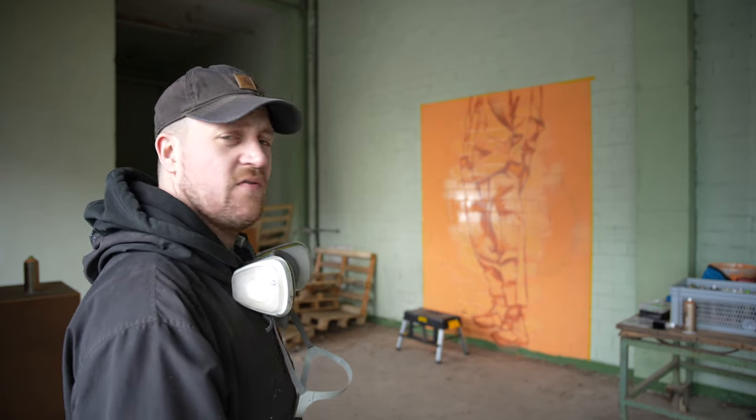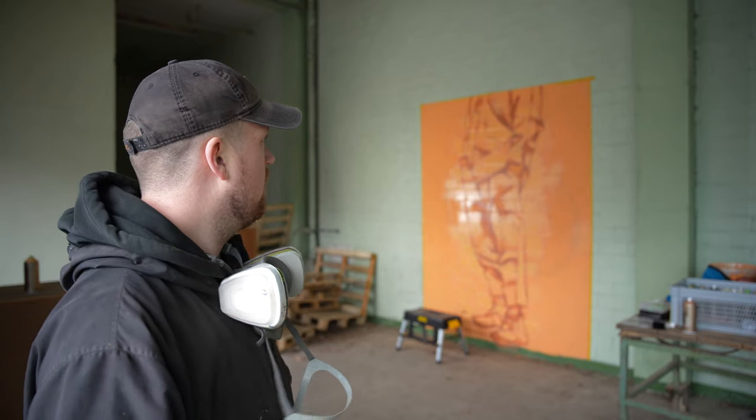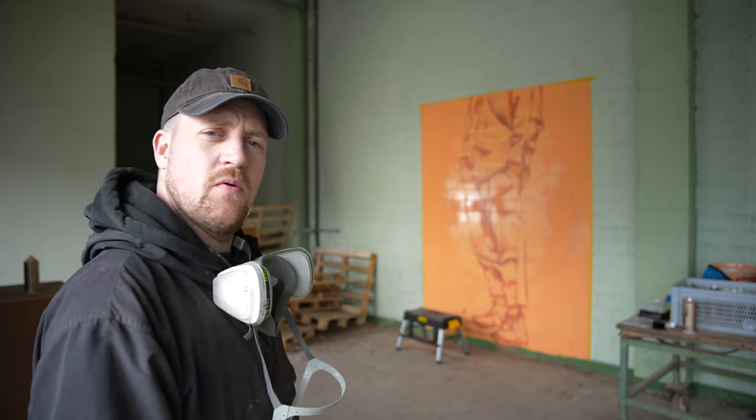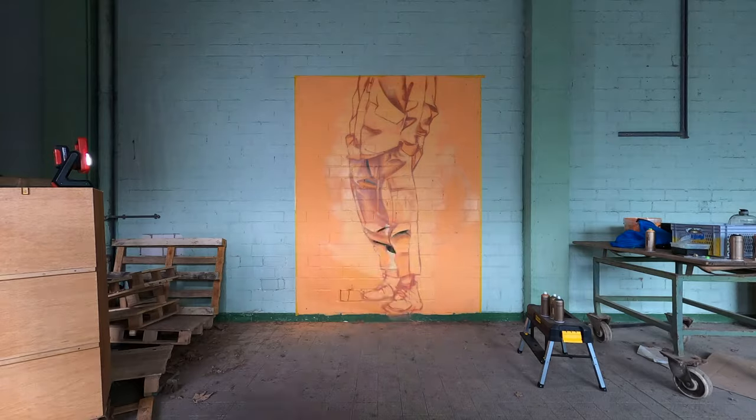I really have to say I'm looking forward to the day when I can paint something like this or even bigger without using a doodle grid, because this is really, I don't know, it would be so nice to just freehand this stuff like other artists do, like Kipto for example.